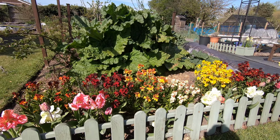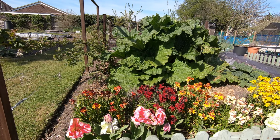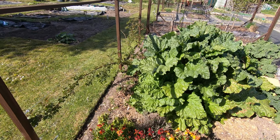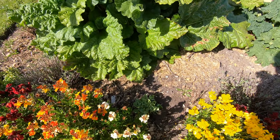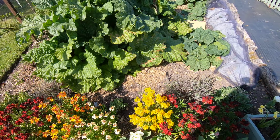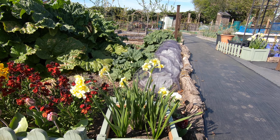The wallflowers are doing rather well, as is the rhubarb. As usual, I've put some lupins in over at the back there. Tayberry's looking its best that it's ever done at this time of year. I've also popped some sedum in the back there with a couple of salvias. Our little daffodils have revealed themselves.